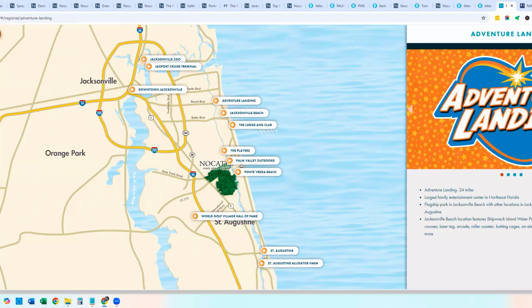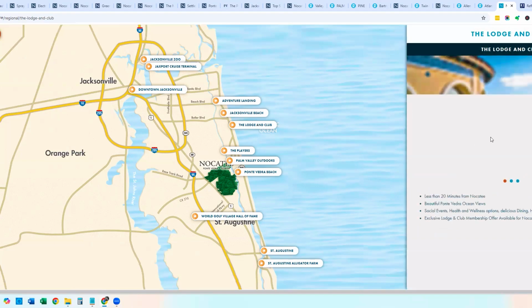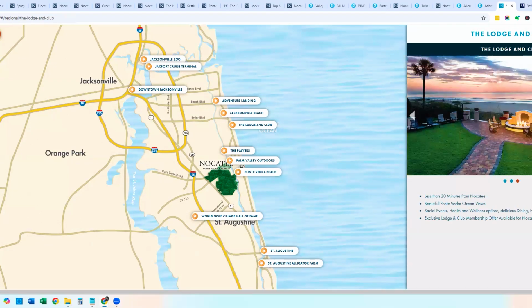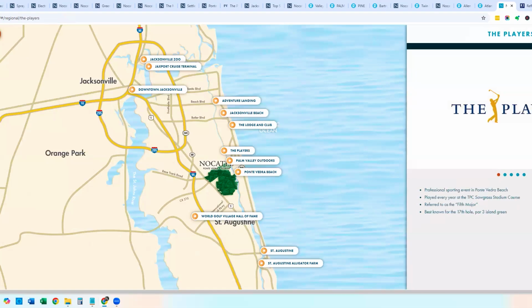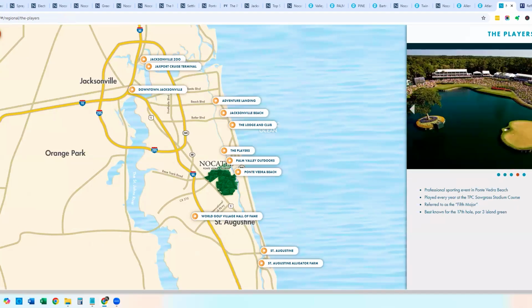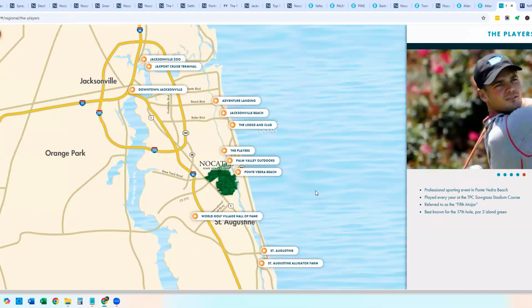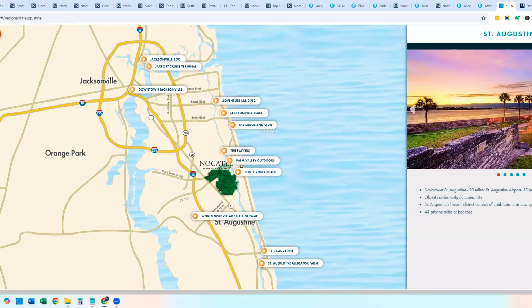We also have some other, smaller water parks here in Jacksonville. We have Adventure Landing. As I mentioned, we have the Lodge and Club, which is over there in Ponte Vedra Beach. Great place to stay if you're visiting and want to be on the ocean. We have the Players, which is an area that stays pretty popular, but especially during that 1 week of the year for the Players Championship. And again, the Players Championship is one of those things that you have the ability to go check out. It's well worth checking out because of the fact that it's such a beautiful venue.